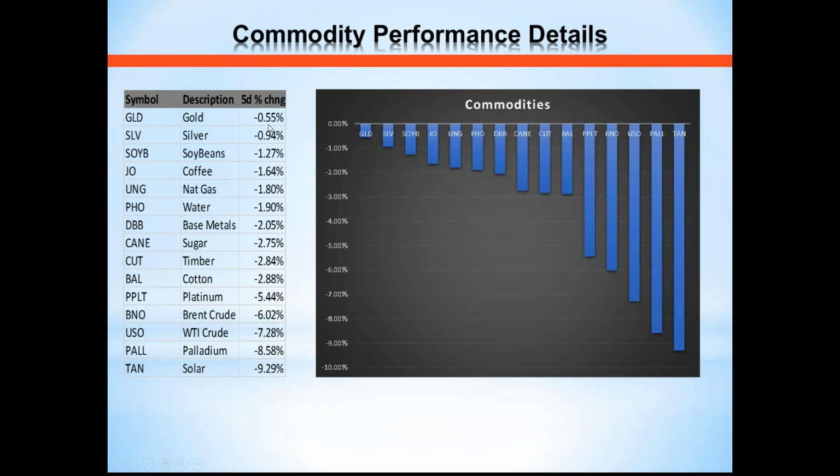Gold, you would think, has not really been behaving how it traditionally does. Gold is actually down. Silver was down. Again, this is over 5 days. Every other commodity is down pretty heavily as well. Palladium down. Oil down over 7%, so huge sell-off in oil this week. I mentioned that quite a bit in the newsletter. I'll get to the newsletter in a minute.